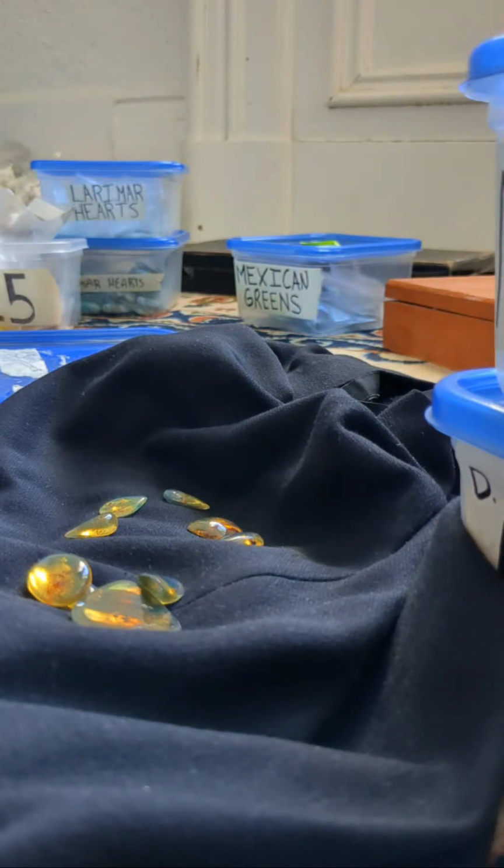Barbara asked, is amber dried up something? It's dried up tree sap, dried up amber resin, to be specific.